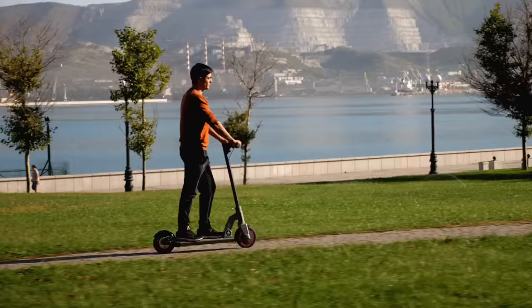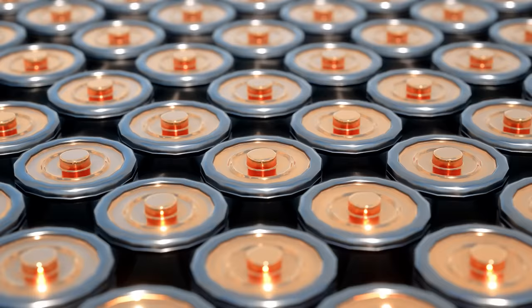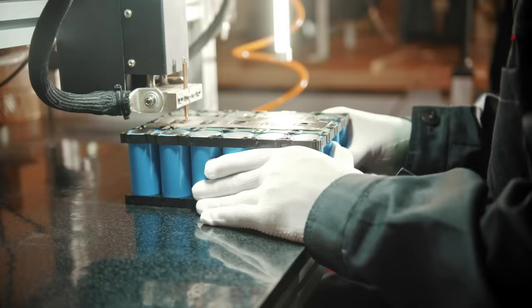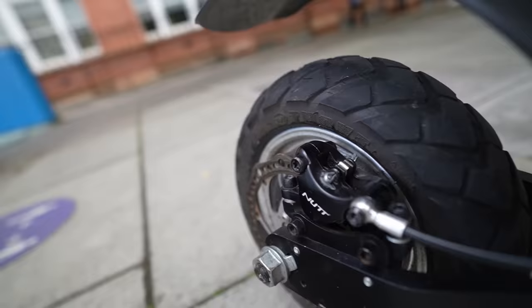The main problem with traveling far on one of these scooters is obviously the range. So for this challenge, I had to get a scooter which had the biggest battery I could possibly find. So today, I am going to be using this. This is the Solar P1 Pro. This scooter is an absolute beast of a machine. It gets 50 miles of range and it goes up to 50 miles per hour. Yes. 50 miles per hour.